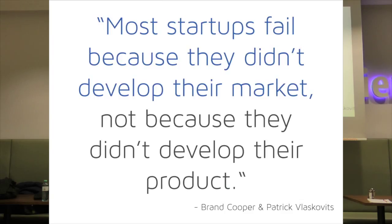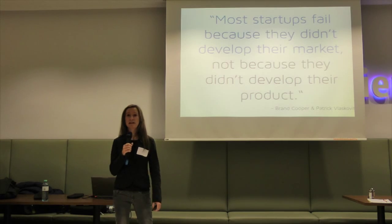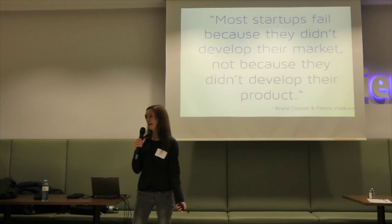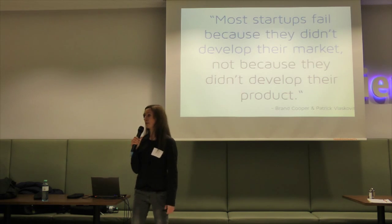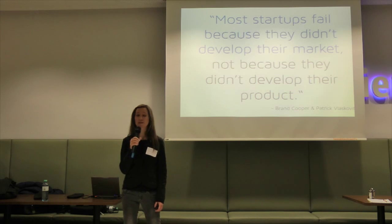So, most startups fail because they didn't develop their market and not because they didn't develop their product. The essence of this is very important to us because this means that there is really no point in developing a product when you don't have a customer that wants to buy this product and hence you don't have a market for it. This is why you need to verify your hypothesis about the three core aspects of your business, which is the business model, the product market fit, and also the sales funnel.